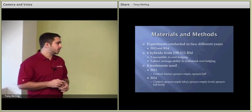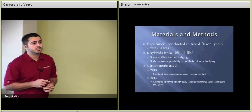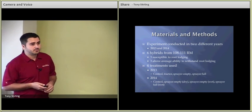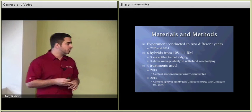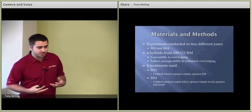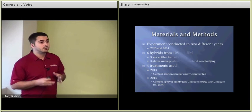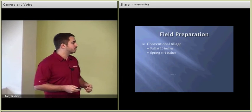Both years had 4 treatments. The 2013 one had a control, the tractor, the sprayer empty, and the sprayer full. I'll go into these in the next couple slides. And then the 2014 had a control and then all sprayer applications, but we went ahead and did one in dry conditions just to see how well it performed in the conditions that we would actually be performing it in. And then we did the wet application, both empty and full, just to kind of replicate the 2013 data.